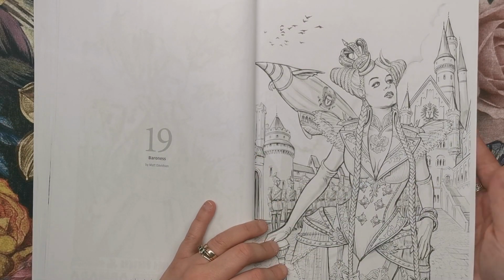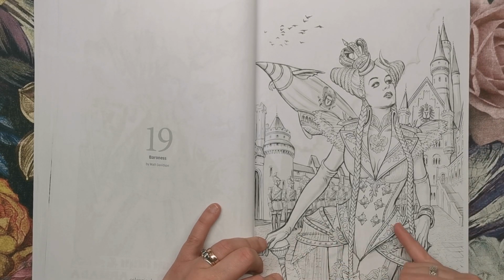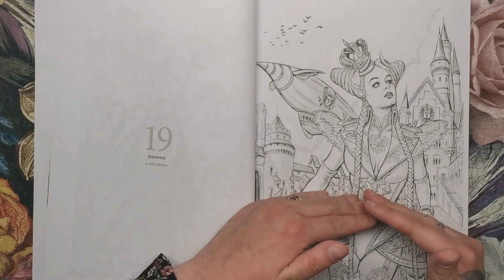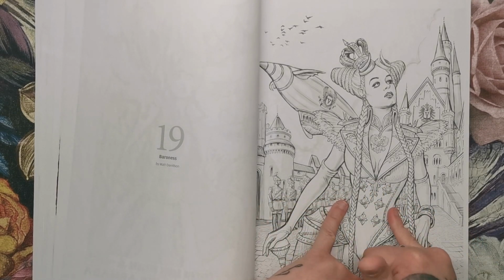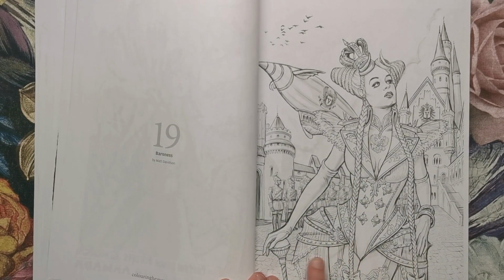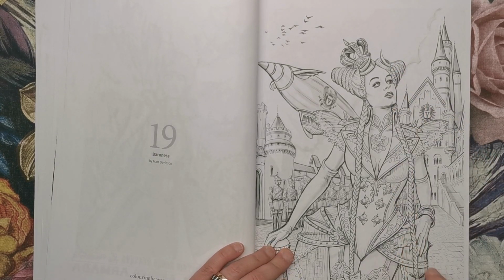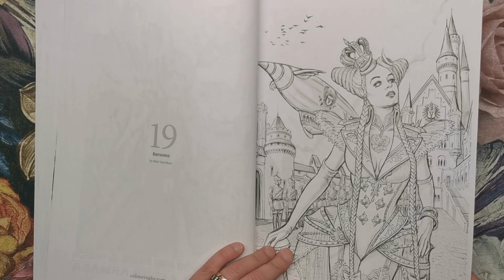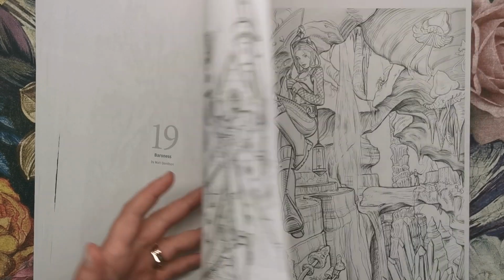Then we've got Baroness. So huge costume here. You can see she's got this kind of, you know when they used to have those frames underneath their dresses that made them stick out like this, and they'd have really nipped in waists and then just these huge dresses. Well, she's got this same thing, but it's got that steampunk twist, as you can see. And really loving the hairstyle on this as well. Got those very long braids. And then in the background you can see that she's got her guard as well.